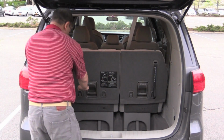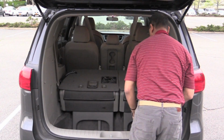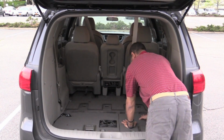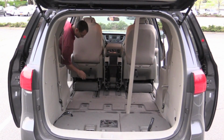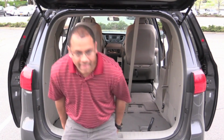Well, the Sedona is a pretty capable hauler, with almost 40 cubic feet of space behind the 3rd row. That expands to about 78.5 cubes when the 3rd row is stowed flat, and opens up even more to a healthy 142 cubes with the 3rd row stowed and the 2nd row seats folded forward.